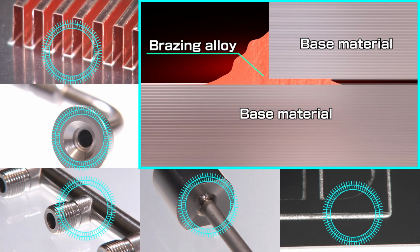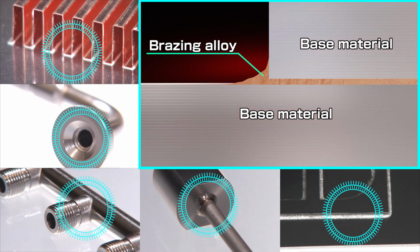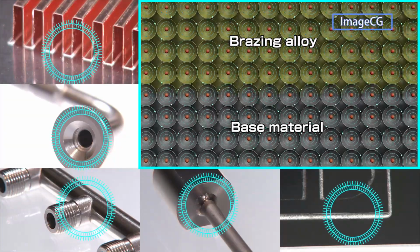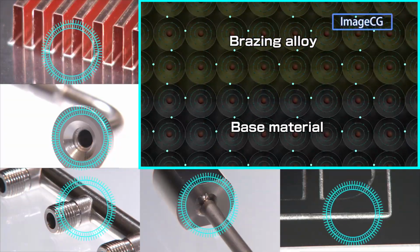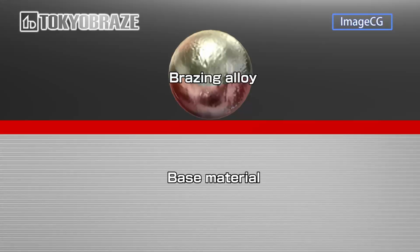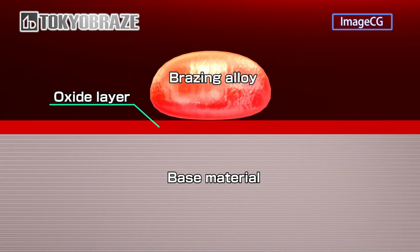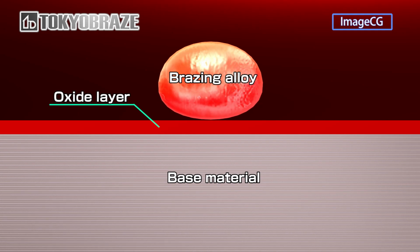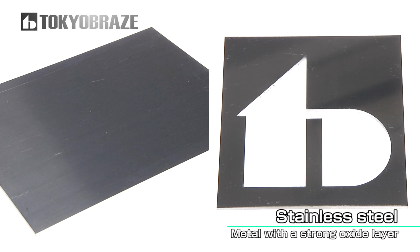Brazing makes it possible to create strong bonds by directly joining metal atoms from the base material and metal atoms from the brazing alloy. However, many metals have an oxide layer, and the base material and brazing alloy cannot be directly bonded with this oxide layer in place. Bonding can be extremely complex for materials with a strong oxide layer in particular, such as stainless steel.